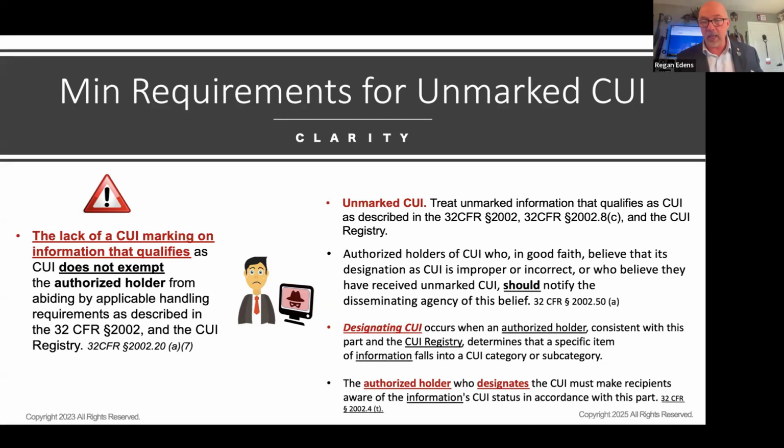It's not marked. And guess what? I am responsible for marking it according to my responsibilities as an authorized holder and under DoD policy. I'm going to go to the CUI Registry. Guess what? It falls under controlled technical information, and it also falls under export controlled information. And I am responsible for marking it to ensure that any recipients of the information are aware that it is both CTI and export controlled.